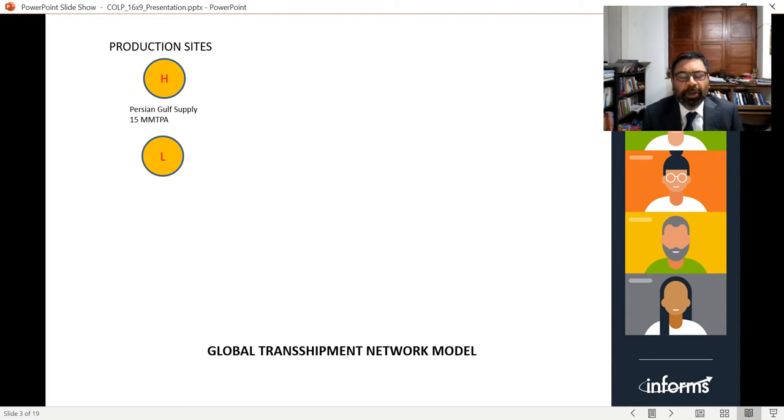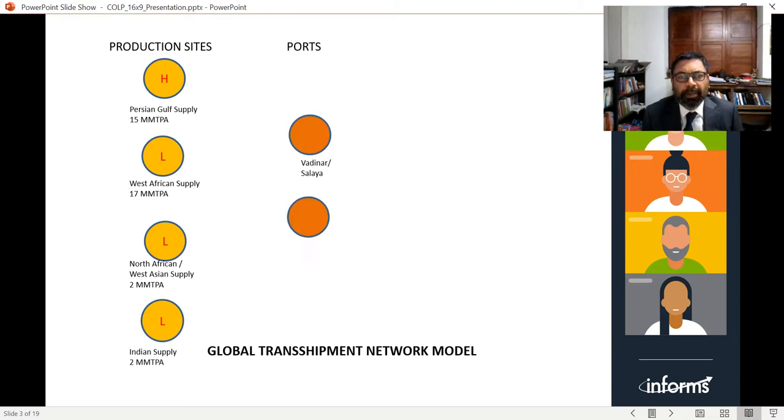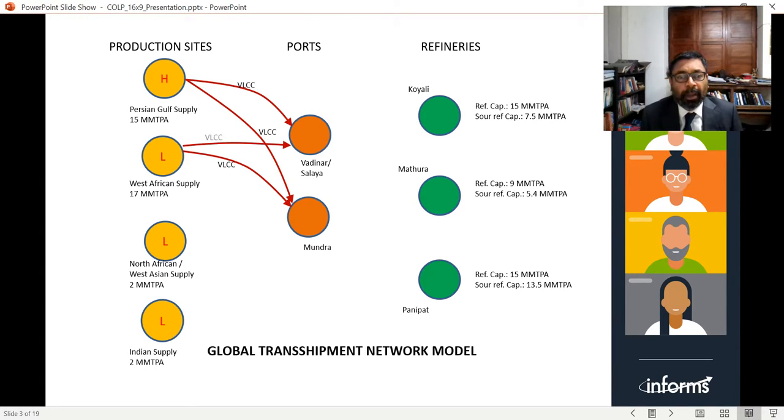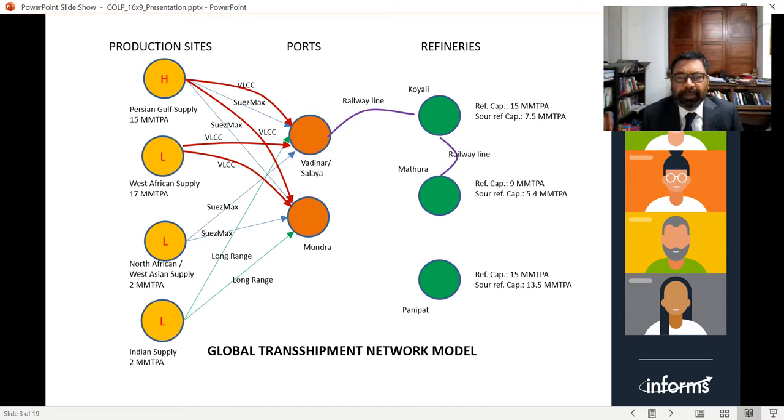So first of all, I would like to show you the part of the transshipment network that we focused on. This is the northwest corner of the country, and on the left you can see the production sites in yellow. In the middle are the two ports that are used for receiving the supply and shipping it further to the refineries. And on the right we have three refineries. The company has many more refineries all over the country, but we are focusing only on this region.